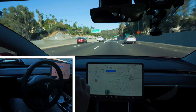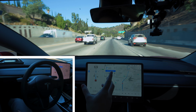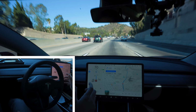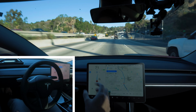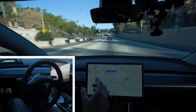This area of road is going to be a little bit smoother, but not by much. All right, so this HR-V was going to come into our lane, but it decided to cancel at the last moment. Just very bumpy here. But we're going about 71 miles on a 75-mile cruise control setting.